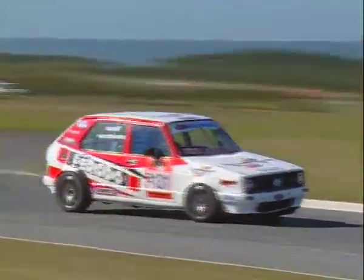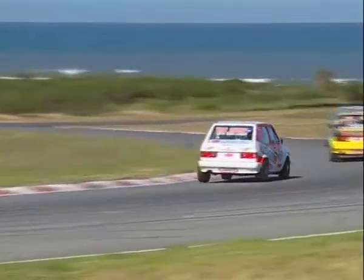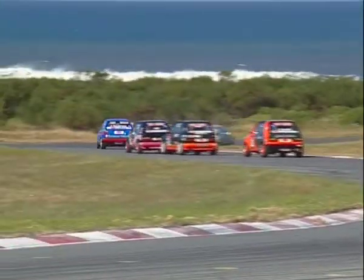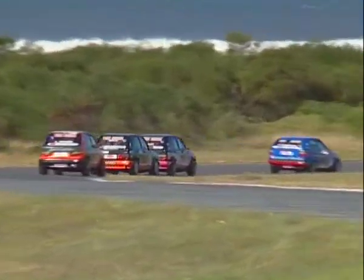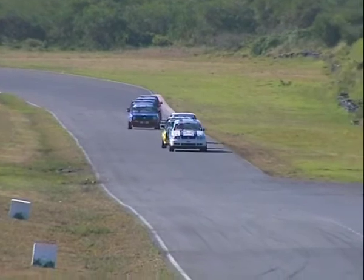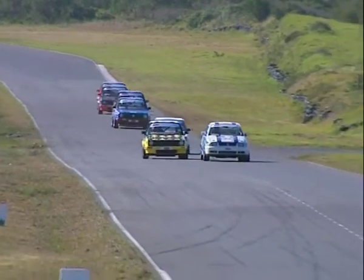Have a look here. Calvin van der Linde coming through the field. He's having to drive really, really hard to get back to the front. But it's actually good for entertainment value here, because that start of his did us a favor. Now he's got to work. It's going to be exciting. Out in front, Rory Atkinson. Quinton Thompson second. And Calvin van der Linde third.